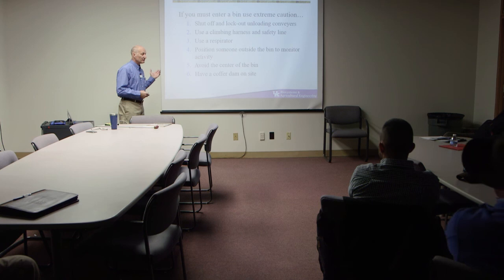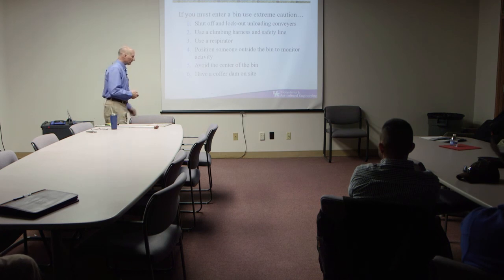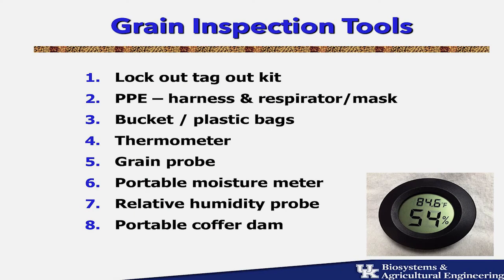It's always a good idea, of course, to have a third person on the ground, cell phone handy in case you have a problem, have a bridge or something like that encrusted over the grain mass that you don't expect. And that's why you don't really want to work in the center of the bin, okay? You don't really know what's going on underneath that. You can't really see what's below the surface.